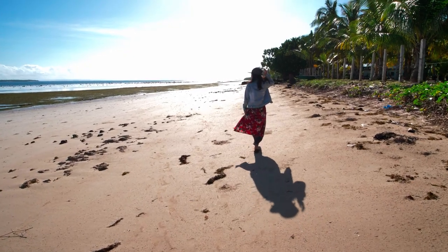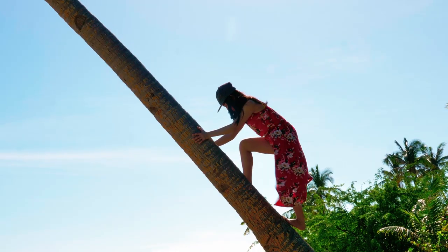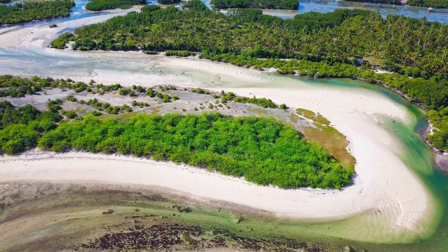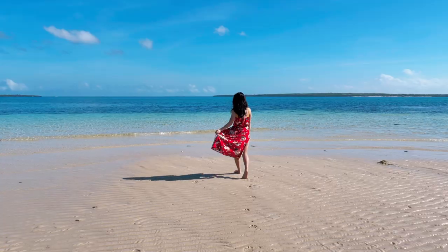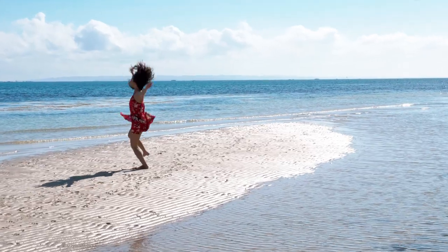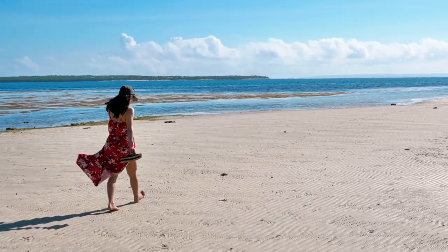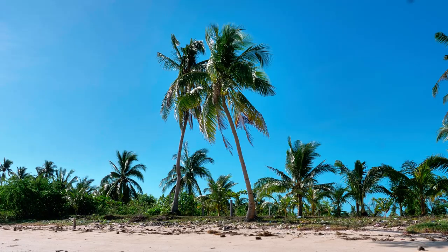Finally, let me introduce you to Balidbid Lagoon. A bit unknown by many still to this day, the snaking lagoon is amazing if you have a drone to look at from the sky. Wait, you don't have a drone? Well, that's okay too, because the beach all around this lagoon is just as beautiful as all the other beaches I mentioned on the island, if not more so.